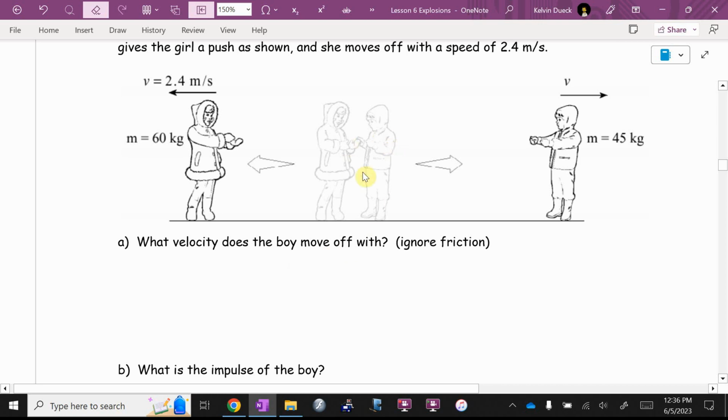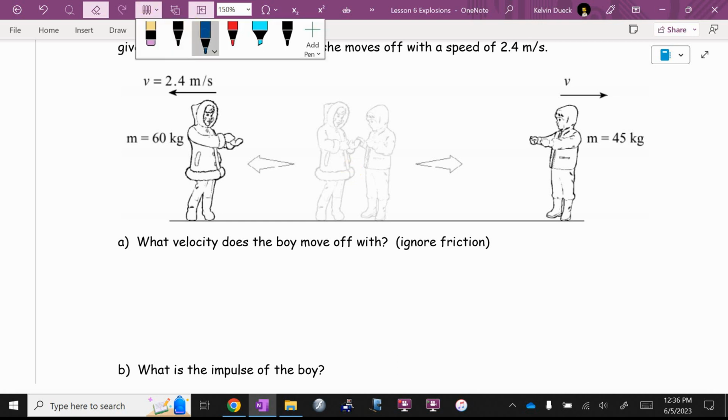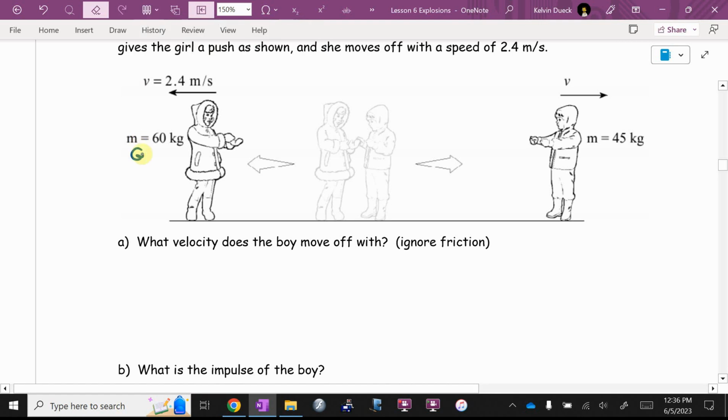I'm going to argue this is an explosion because it's two things coming apart. That's really what I mean by an explosion. I don't mean something goes off really, really loud. I mean things coming apart. That's an explosion. Can I go lazy but organized? G for girl, B for boy. Again, if you want to use mass A and B or mass 1, go ahead, but pick letters that are easy to remember. Okay, so Cody, before the explosion, who's moving? The boy, the girl, both, or neither?